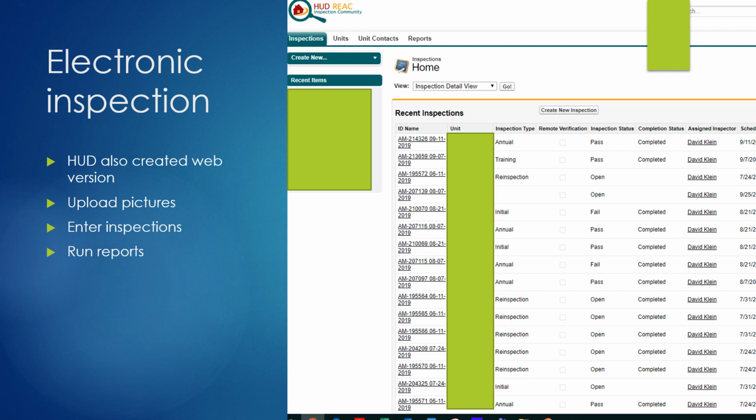The inspection process on the web works in a similar fashion, but as you'd see, this screen shows all of those and it's going to be going through each one. Again, in the web version, you can upload the pictures, you can enter inspections, and you can run a lot of different reports that become much more detailed to your office's needs, your board's needs, and maybe HUD's.